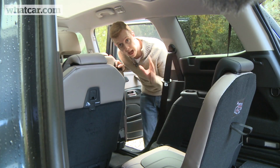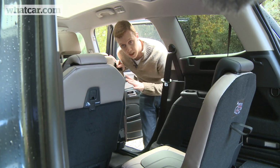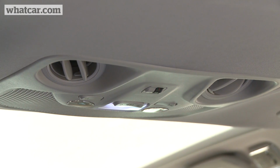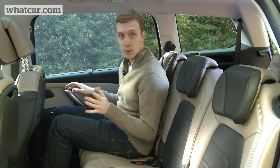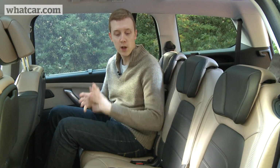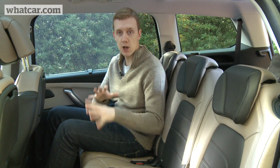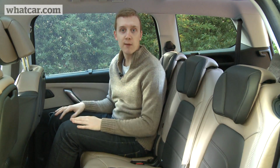Kids in those seats will be happy on longer journeys too, because they get a proper footwell rather than just a flat floor, and their own air conditioning vents too. The middle row is just as practical, because unlike in some rivals, all of the seats are the same size. This means you can get 3 child seats side by side, and it's also perfectly comfortable for adults in here too.